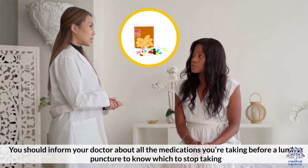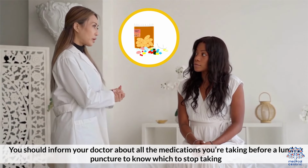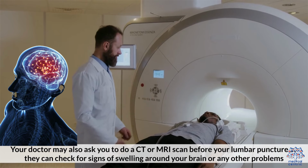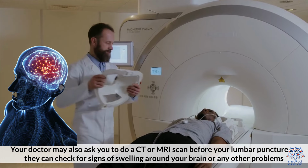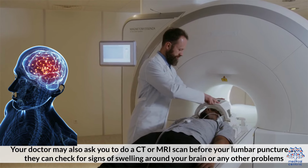You should inform your doctor about all the medications you're taking before a lumbar puncture to know which to stop taking. For example, they might suggest that you stop using blood thinners like aspirin or warfarin. Your doctor may also ask you to do a CT or MRI scan before your lumbar puncture so they can check for signs of swelling around your brain or any other problems.